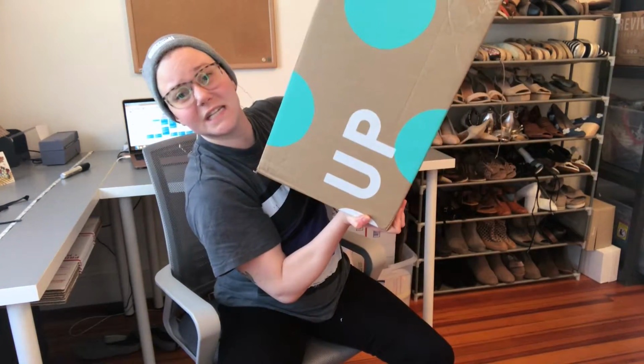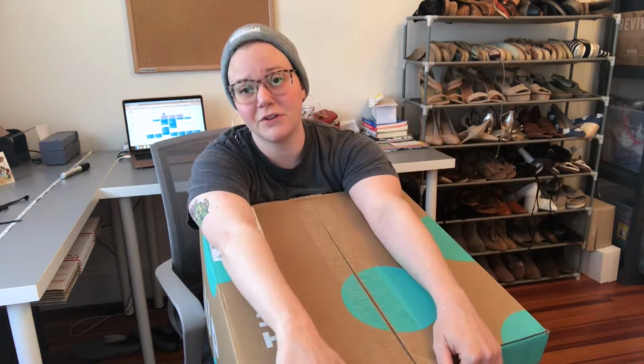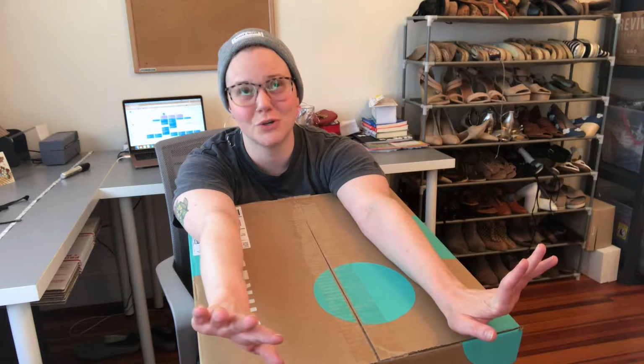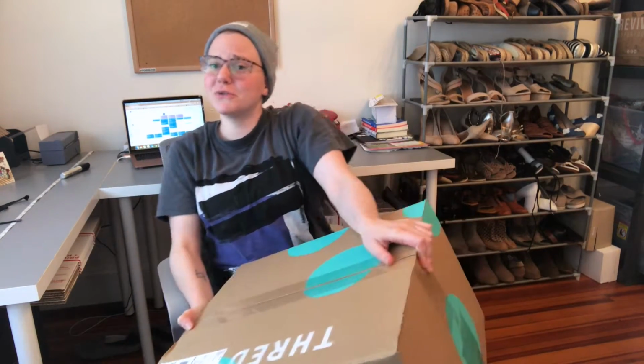It is 15 pairs of shoes for $90, but of course you can use credits that you have on the site to go towards that price. So let's go ahead and get into it. I'm very excited. I have not opened this. This is a true unboxing. I have had trouble doing those in the past without ripping into the box first. So let's go ahead and do it. I love shoes, so this will be interesting.